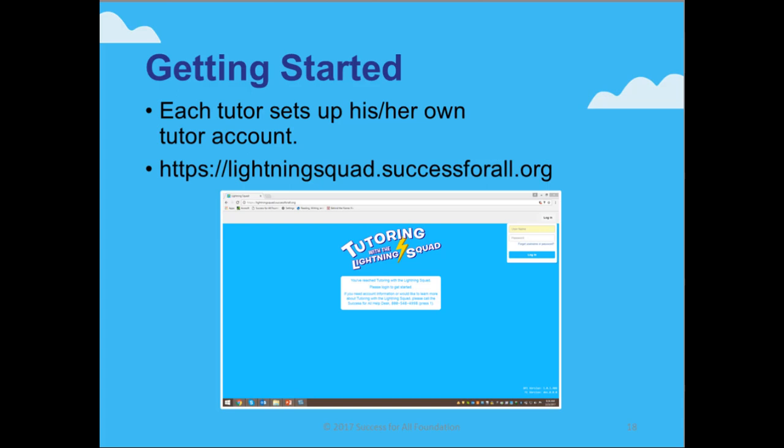So the way we get started is, once you've signed up your tutors for their accounts, you give them a heads up that they're going to be getting a letter in the mail from Member Center. And in the Member Center email, there will be a link directly to the Tutoring with the Lightning Squad account, and they will need to create their own username and password. Now, for those of you who are facilitators, administrators, or supervisors of tutors, I would highly recommend creating a spreadsheet of all the usernames and passwords. Sometimes people forget their passwords, they forget their usernames. It's just nice to have it all right there.